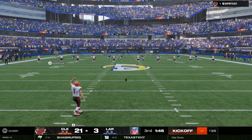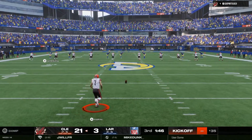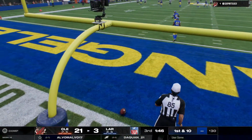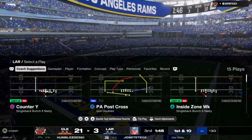Hopkins to kick off for the Browns. Hopkins has it on the tee and is ready to send it flying. And the kickoff is into and then out of the end zone. Touchback. This drive starting from the 30.